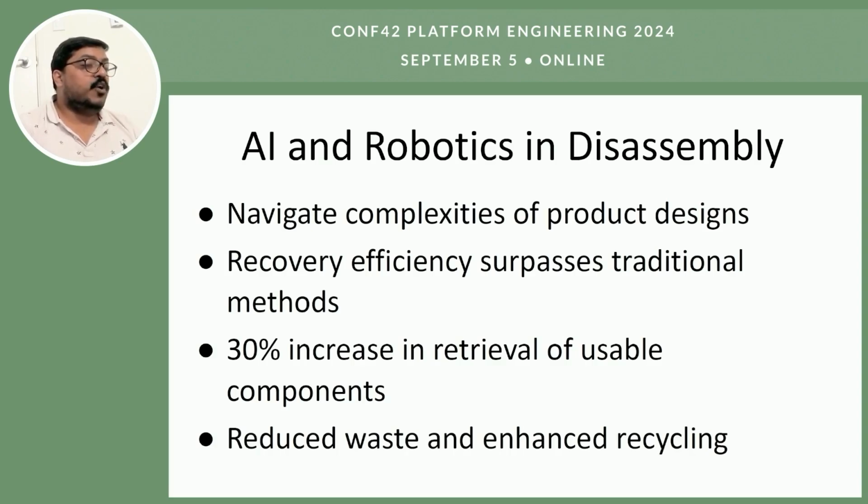Industries that have adopted AI-driven disassembly have seen a significant increase in the retrieval of usable components. For instance, some companies reported a 30% increase in the amount of valuable materials they can recover. This improvement is not just a statistic, it has real-world implications for both the economy and the environment. By recovering more materials, companies can reduce their reliance on new raw materials, which often come with high environmental and financial costs.